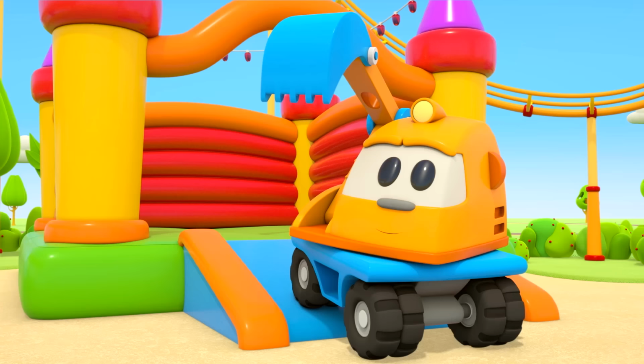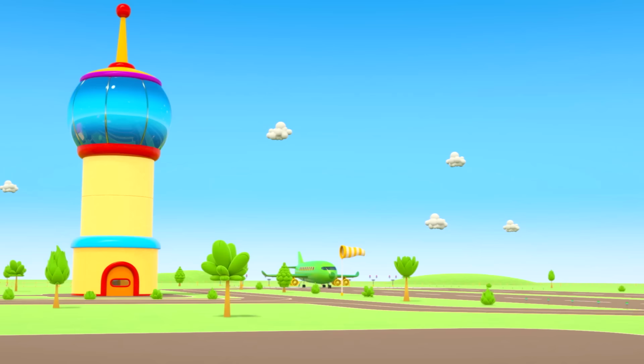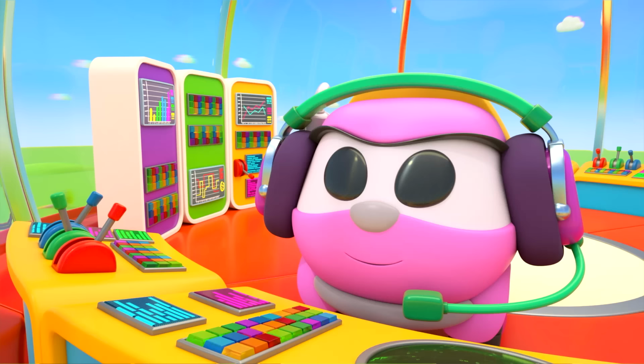I'm gonna fly around here for now. You're clear for takeoff. That's the last airplane for today.